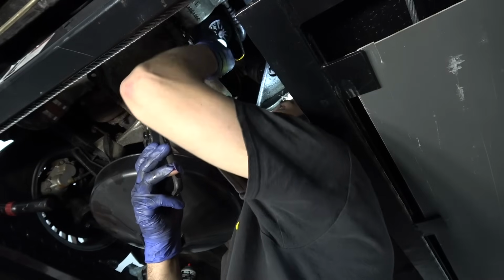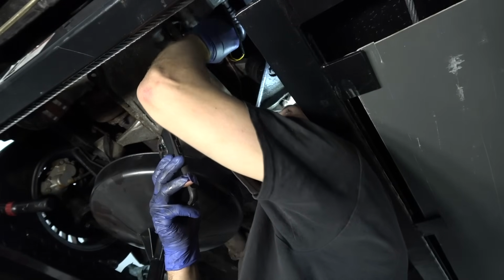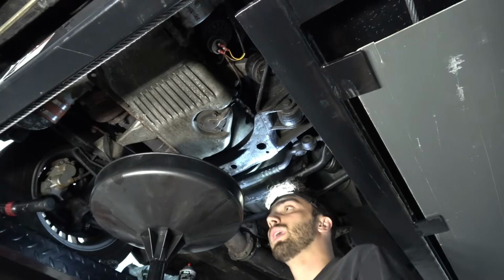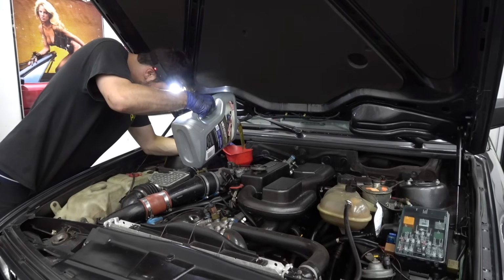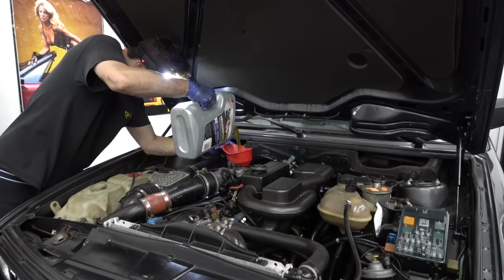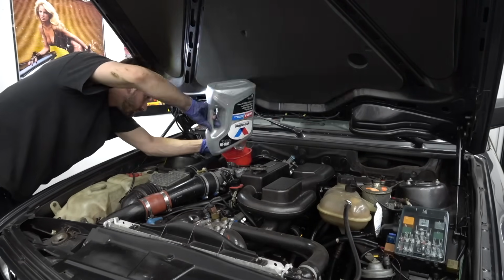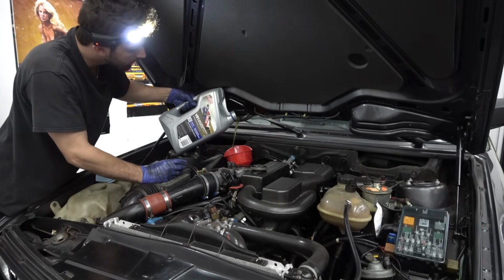G is the yellow, WK is the green. There we go. Perfect. All right, filters in. Put the drain plug in and we'll meet you up top. Fill it up. It's like all M30B35s, it should be about 6.1 quarts. So we're gonna pour in the 5 here. And then a little bit of the other jug. Pour a little bit from this one.